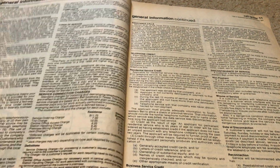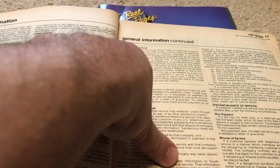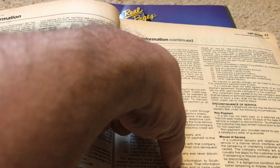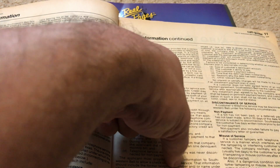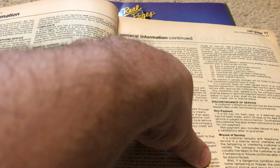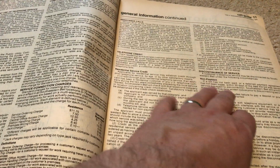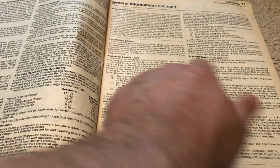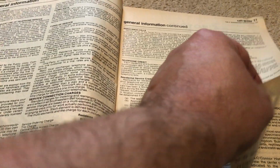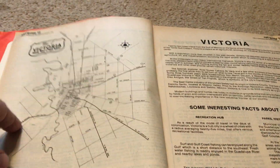We have general information about telephones, annoyance calls. Listen to this. Section 42.07 of the Texas Penal Code provides that a person commits an offense if he intentionally communicates by telephone in vulgar, profane, obscene, or indecent language in a coarse and offensive manner or threatening language, and by this action intentionally, knowingly, or recklessly annoys or alarms or intends to alarm the recipient. They cover everything, and I don't know if any of this is still in effect. Misuse of service, with my cell phone and all of the spam calls that are coming these days, I don't know if any of these rules are still in effect. And here's a little map of Victoria, Texas.